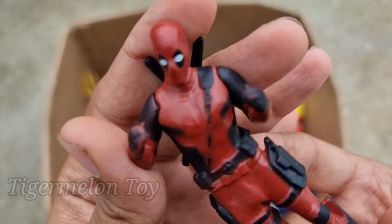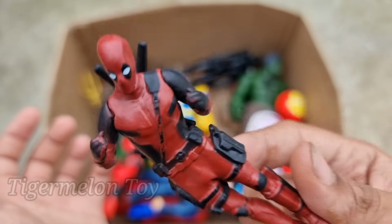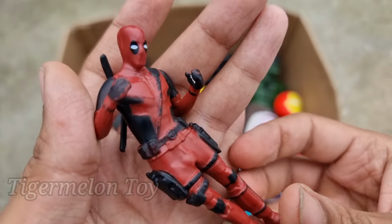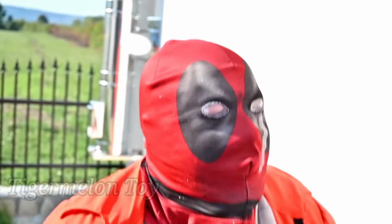Guys, look at this very cool red and black suit, guys. Look at the swords, guys. This is the very cool sword superhero, guys. This is very brave and intelligent and funny. This is Deadpool.